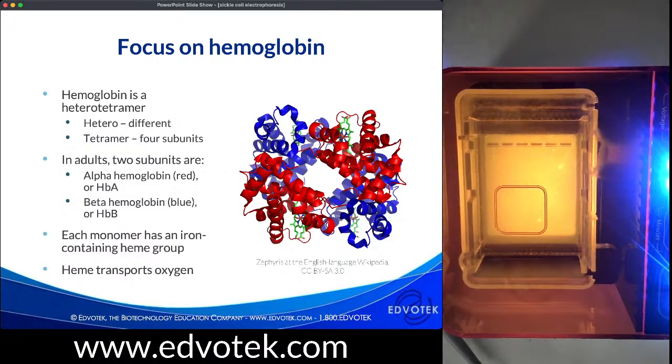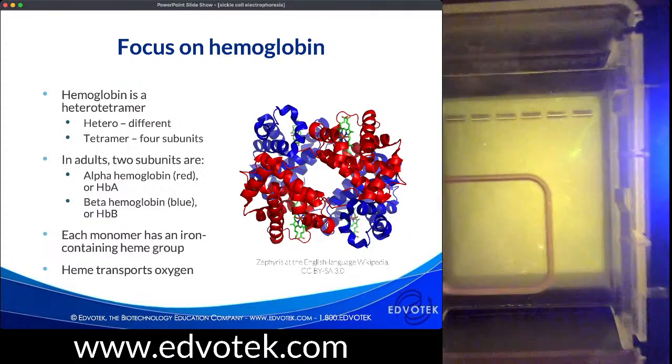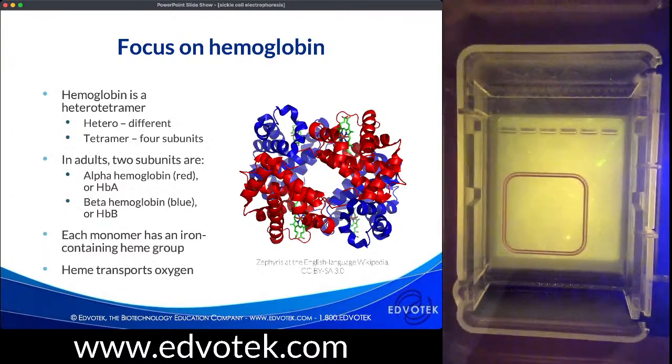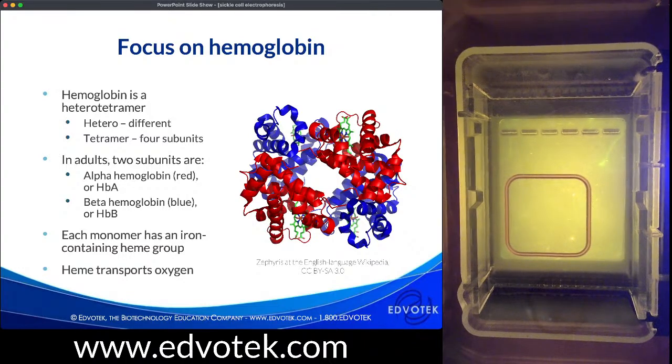And so in a typical molecule of hemoglobin, we have 2 subunits of each in our molecule. And so we can see our alpha hemoglobin here is in red, and our beta hemoglobin is in blue. And we can see that we have 2 of each of those in our hemoglobin molecule. Each monomer has an iron-containing heme group. Let me actually bring this camera down a little bit so we can really start to see those bands separating. You should already be able to see the little bands separating in the wells. This just gives us a zoomed in version so you can see it better.